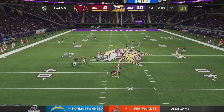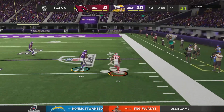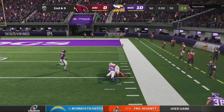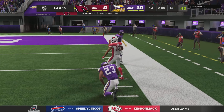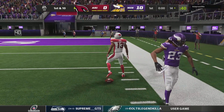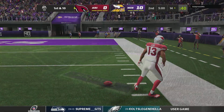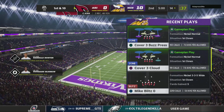Here's Murray from midfield. That's going to be caught by Kirk. And he's got room. And all the way inside the 15 before they drop him. Oh, wow. He's doing it bad. 10-0 the score after 1 on EA Sports.